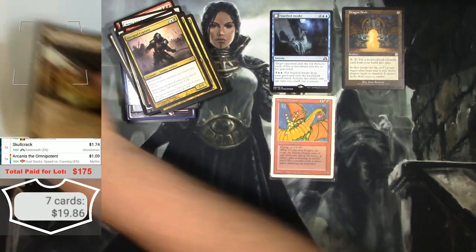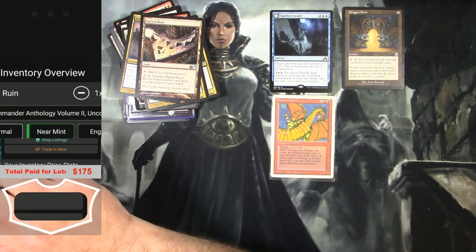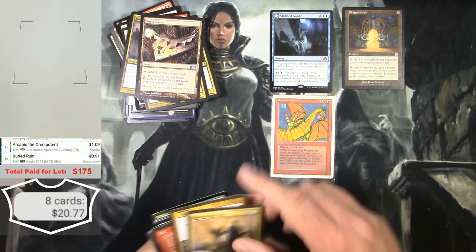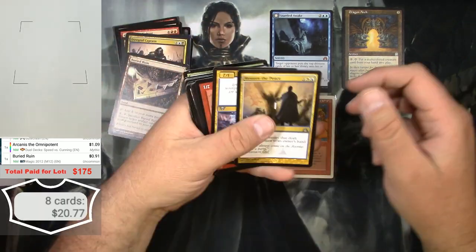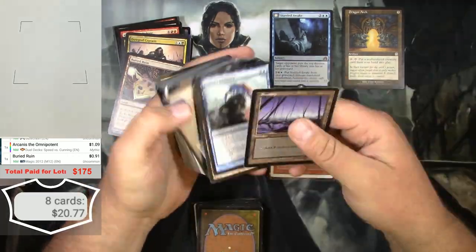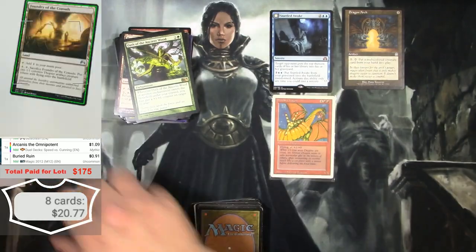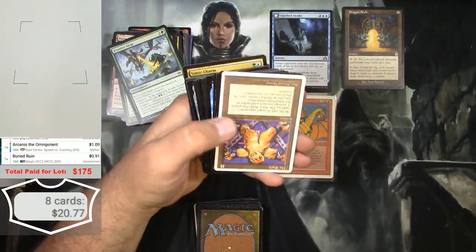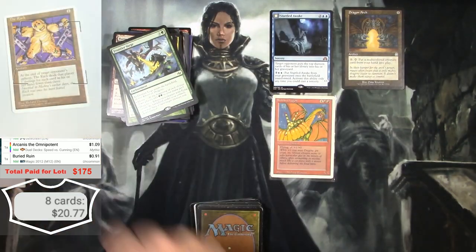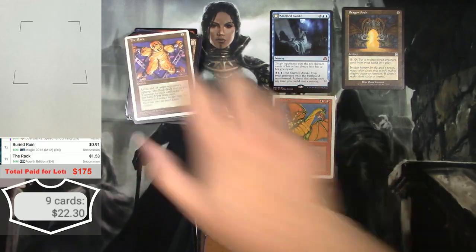Buried Ruin again. Different version, which we've already found an M12 one. 91 cents, just over my minimum, so it'll count. Got the Rack. Fourth edition. That actually is halfway decent.